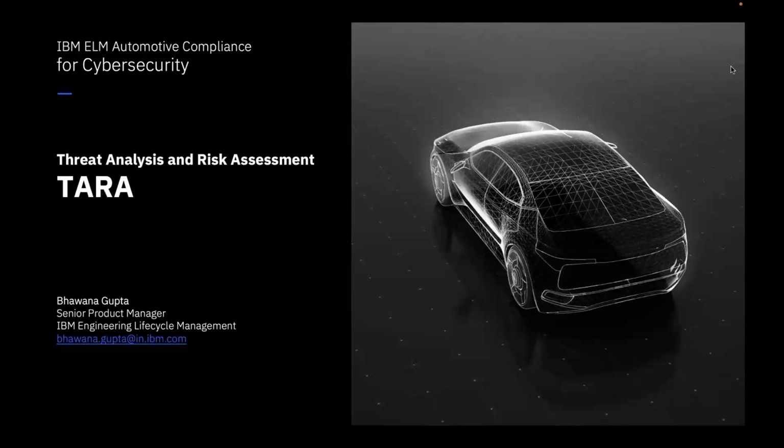Thank you, Kara. Good morning, good evening, good afternoon, everybody, wherever you are. Today we are here to talk about TARA, or Threat Analysis and Risk Assessment. I'll start with some general stuff and move on to how the IBM ELM Automotive Compliance can help you perform TARA.